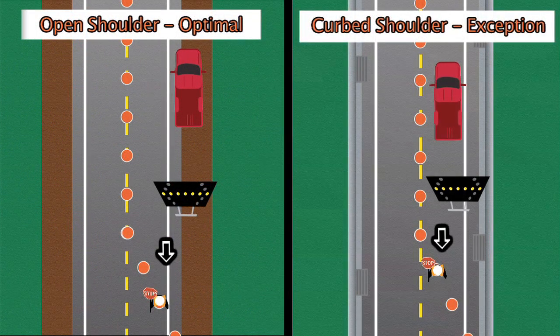If the arrow board is placed in the lane, as opposed to on the shoulder due to roadway features such as curbed roadway or limited shoulder, you will have to adjust your position to make sure that you are standing in line with the arrow board, as you can see here.